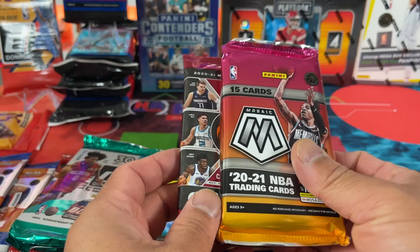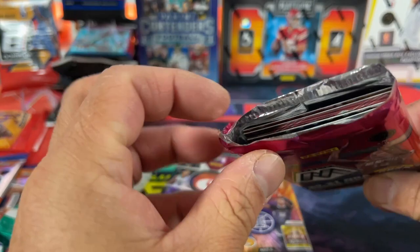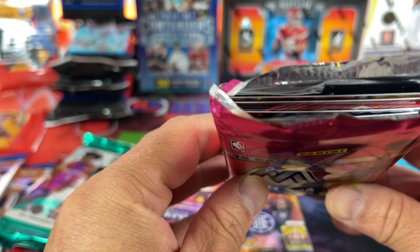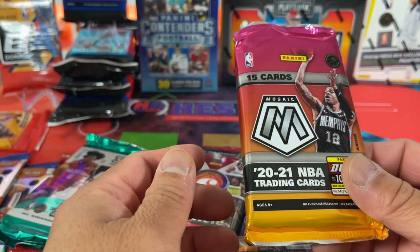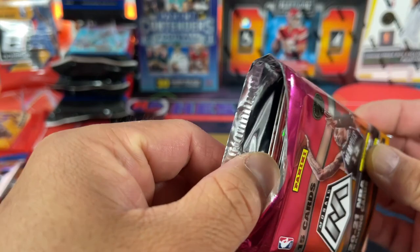Oh my gosh, are you kidding me? This isn't even sealed. Yo, what? This isn't even sealed. Wow. I just got this straight up from, I can't believe this isn't sealed. What in the world is this?